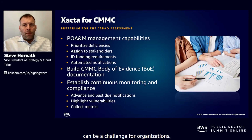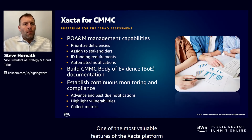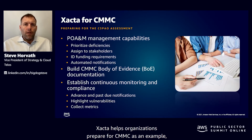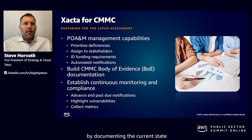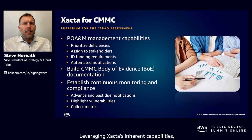Achieving certification for the CMMC can be a challenge for organizations. To complicate matters even further, organizations are expected to have worked off any liens, which are also referred to as POAMs, or Plan of Actions and Milestones. One of the most valuable features of the Xacta platform is our POAM management capabilities. Xacta helps organizations prepare for CMMC, as an example, by documenting the current state and prioritizing deficiencies into POAMs that can be mitigated and addressed prior to the C3PAO showing up for assessment. Leveraging Xacta's inherent capabilities, organizations can not only create POAMs, but they can assign them to stakeholders, identify funding requirements, and send automated notifications when the prescribed metrics are not achieved.